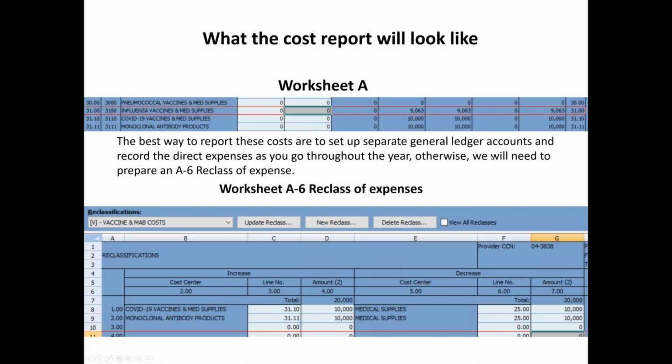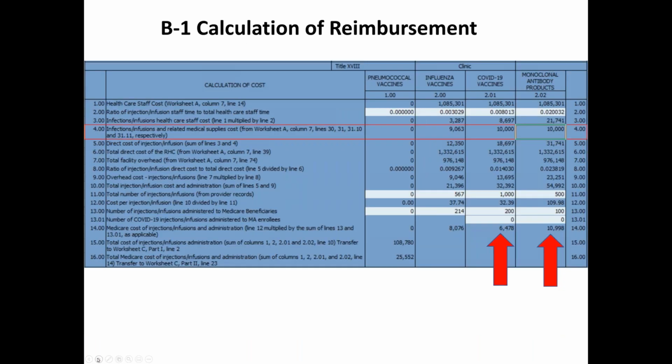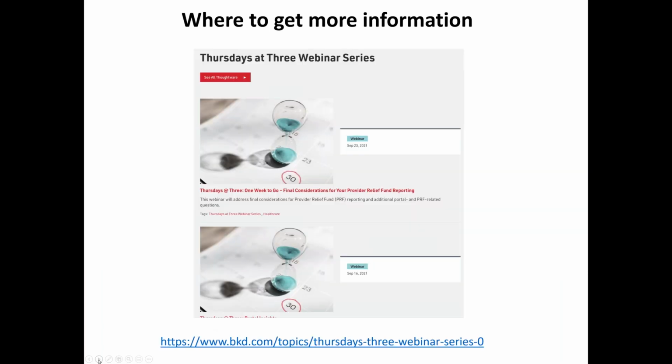And then here's where we put the expenses. I made a reclassifying entry to get $10,000 worth of expenses related to COVID-19 vaccines and medical supplies, the PPE that we had to get, maybe for a monoclonal, maybe we had to set up a certain area for people that are getting those infusions. But I'm just assuming our expenses were $10,000 each. Have no idea what it's really going to be. But then when we ran this through the cost report, we could see we only got $110 for monoclonal antibody products, and we only got $32 for a COVID-19 vaccine. So again, if you can do it someplace besides the rural health clinic, I think you guys are going to be much, much better off if you do that.